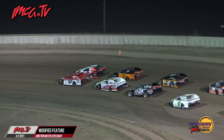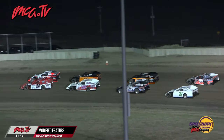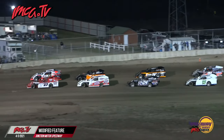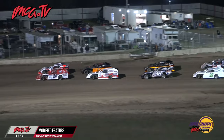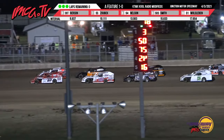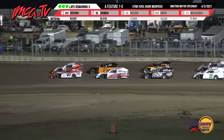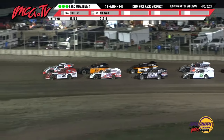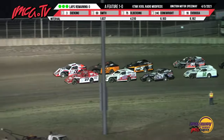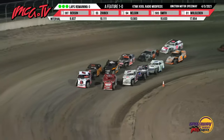Looks like it's Kyle Oberding and Trey Dunsing, row number 1. Austin Smallman and Scott Smith, row number 2. Ladies and gentlemen, kicking off 2021 in style with your ground pounders coming at you, 18 laps. Ladies and gentlemen, let the sparks fly. It's modified showtime.